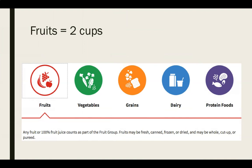The first food group I'd like to talk about is fruits, and they recommend 2 cups. Any fruit or 100% fruit juice counts as part of the food group. Fruits can be fresh, canned, frozen, or dried. They may be whole, cut up, or pureed.